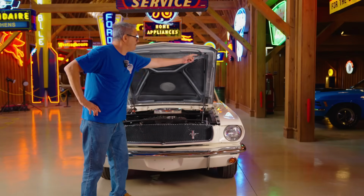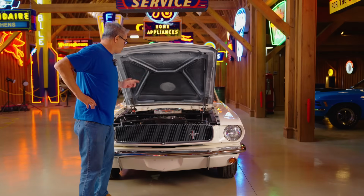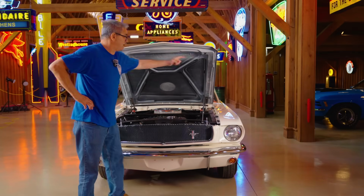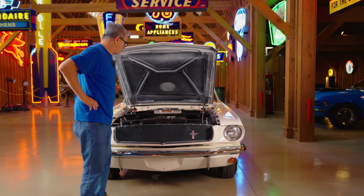And of course, the prop rod. You know, Shelby had no use for anything that added weight, so the coil spring hood hinges on the stock vehicles were deleted and replaced by a simple strut rod, which probably saves a couple of pounds off the nose of the car. Nothing wrong with that.